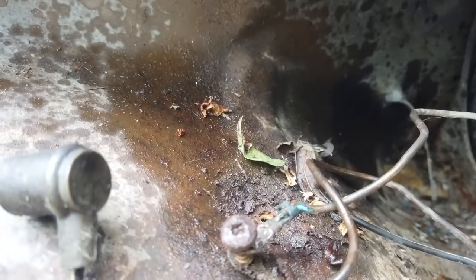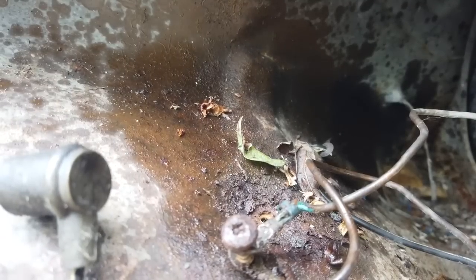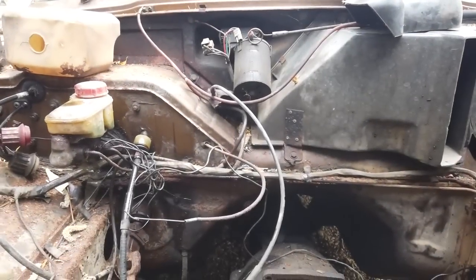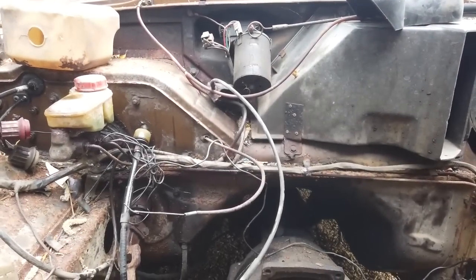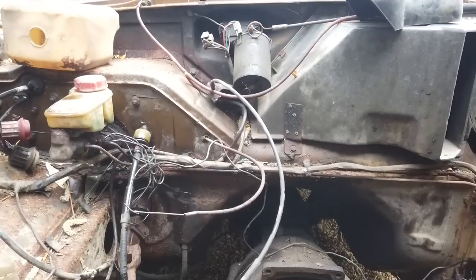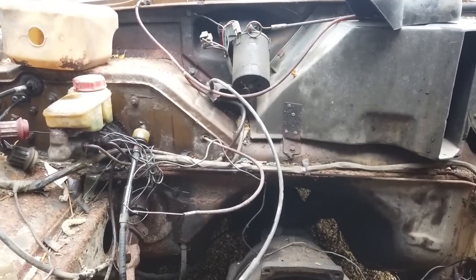Right, just that 13 bolt on the wiper motor. Oh, is it 10? It's 10, you idiot. 10 mil.